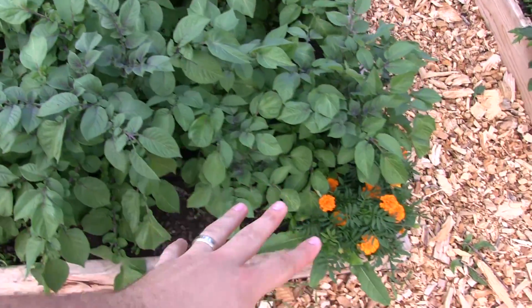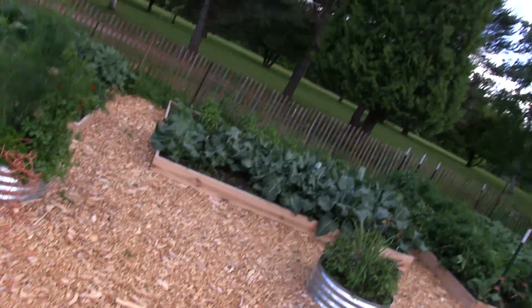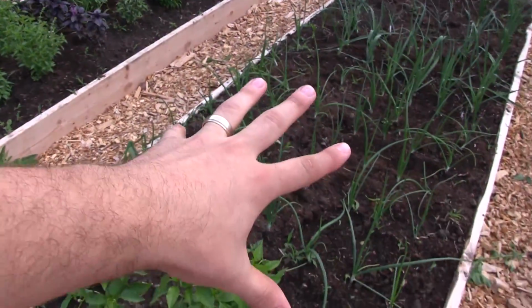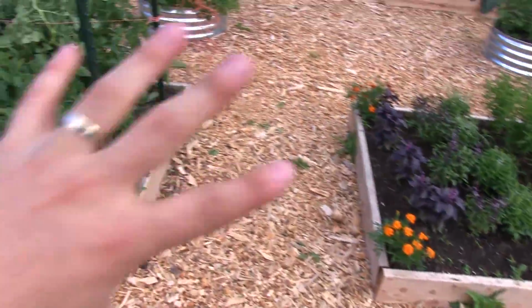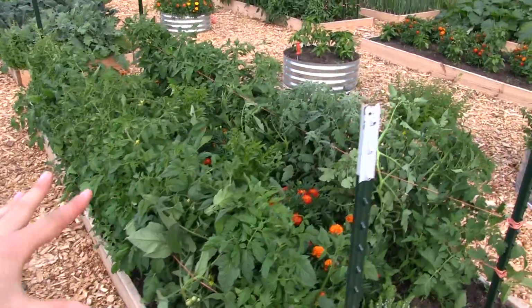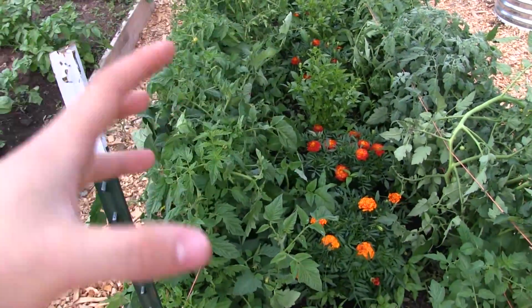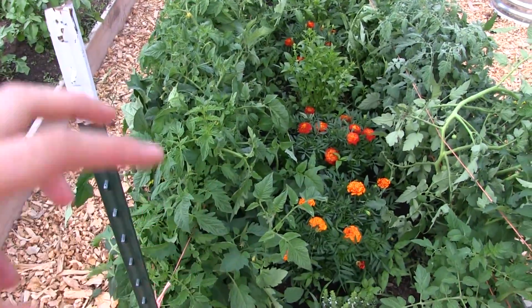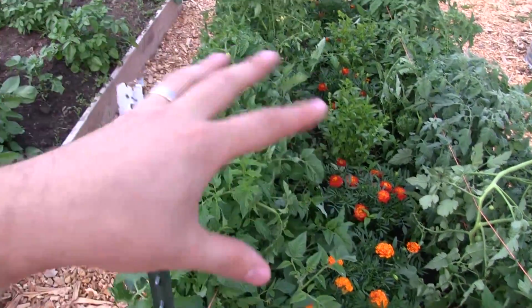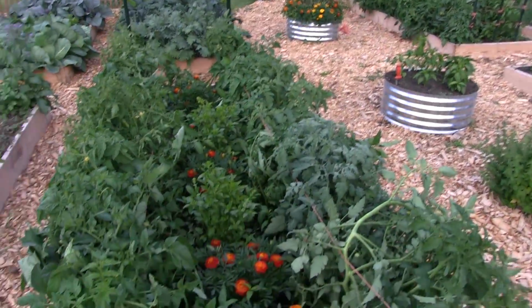And I can tell you why. It's because we have marigolds here. We got basil right there. We've got onions over here. So the scent is kind of drifting through this entire garden. Even if this wasn't here and this was just all tomatoes, like our tomato bed over there, we just don't have pest problems.